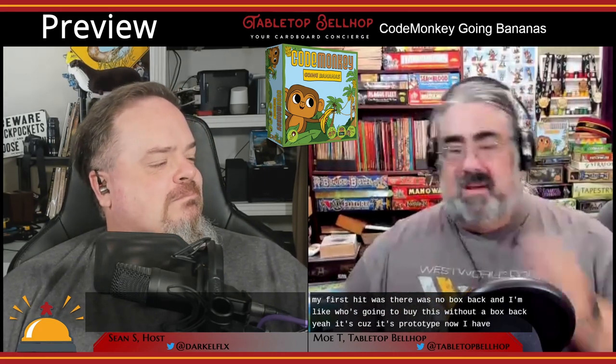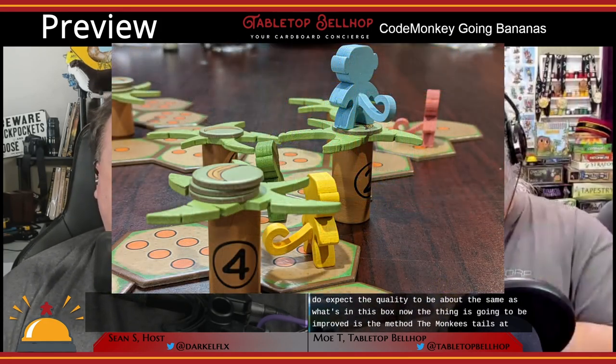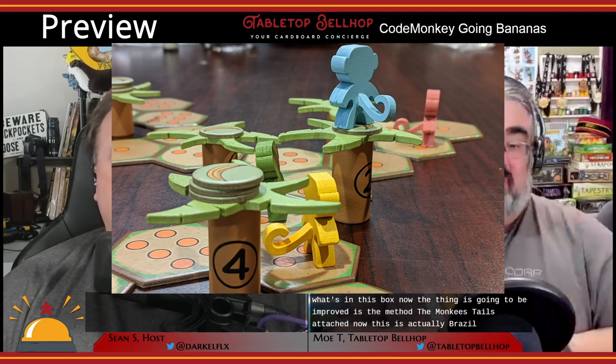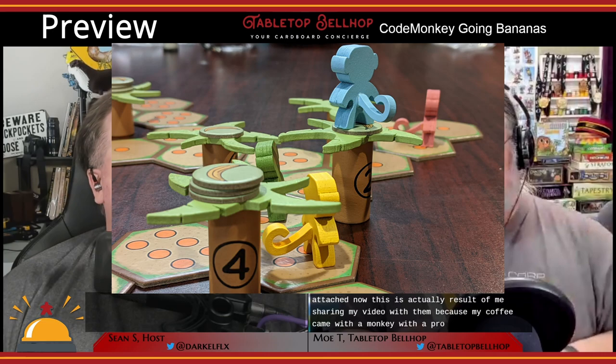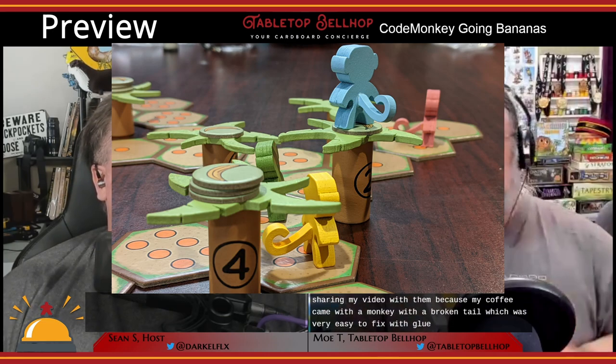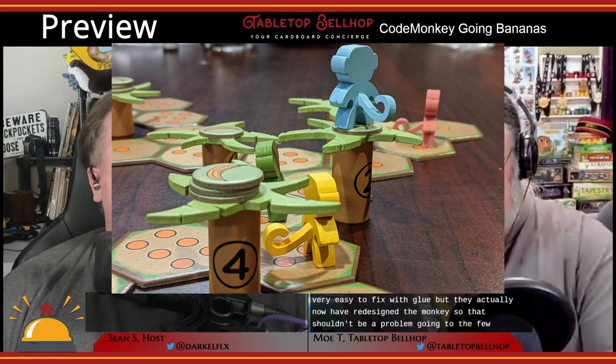Now, I have been in contact with the designers and publishers over this game, and I do know there is going to be at least one thing that will be improved, but they do expect the quality to be about the same as what's in this box. The thing that's going to be improved is the method the monkey's tails attach. This is actually a result of me sharing my video with them, because my copy came with a monkey with a broken tail, which was very easy to fix with glue, but they actually now have redesigned the monkey, so that shouldn't be a problem going into the future.